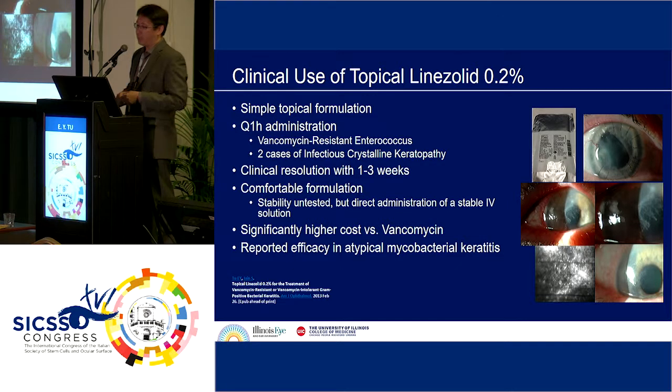Very comfortable formulation. It does, however, apropos Enzo's comments on corneal tissue, is a very expensive formulation compared to vancomycin, which is an older drug. But in those patients who are either intolerant to vancomycin, have significant ocular surface disease, or have a significant resistance, this is an excellent, very effective option that you can put into your armamentarium. It also is effective against atypical mycobacterial keratitis, specifically Mycobacterium chelonae.